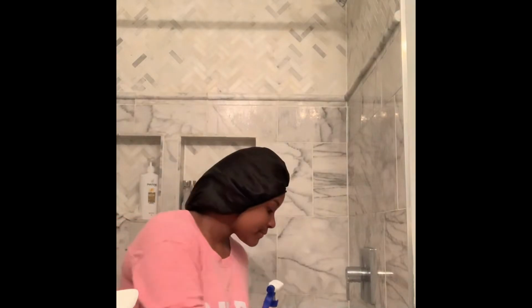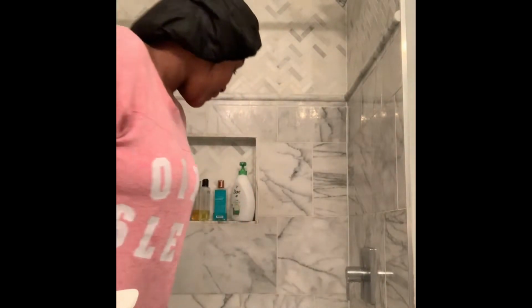Now it's time I clean the tub out so I can get in the shower. In my house, we clean the tub out with Lysol and dishwashing liquid. Gotta make sure the tub is cleaned out before I get in the shower. You cannot get into a dirty shower. Gotta get my rags, clean the tub out.